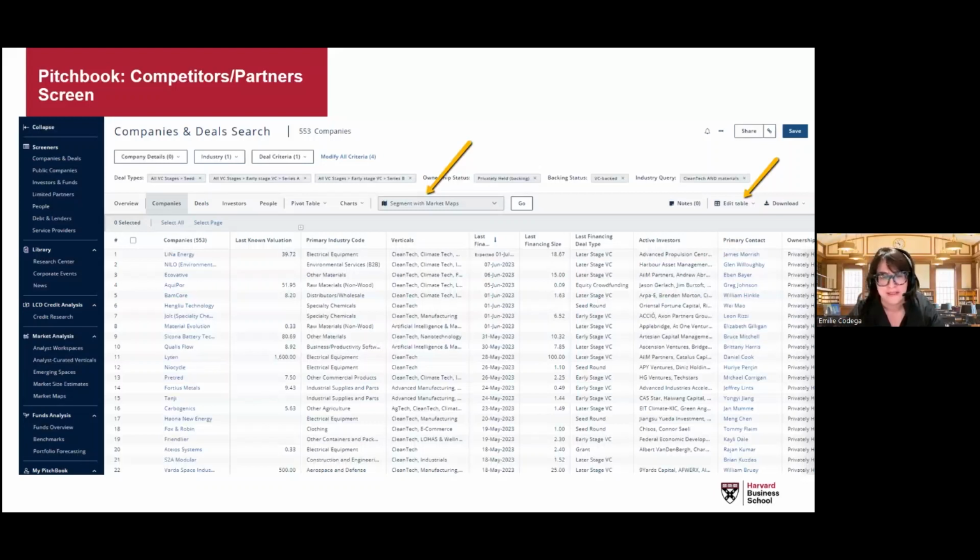So you might not be able to download it into Excel, but you will have one place where you can start putting companies that you want to keep an eye on, and create your own list. You can create different lists. So you're not leaving the database with nothing, because you do have your own account and you're able to save your lists of companies that you want to keep an eye on.